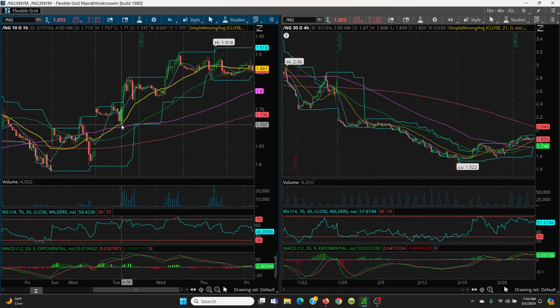But always look at one thing on natural gas that I want to show you, right here. The bottom of that candle is 1.71. There's a gap, and then there's a fill here at 1.64 on your hourly chart. I'm not saying that it's going to get there, or even if it ever gets there, because it's just the hourly chart, but always keep that in mind.